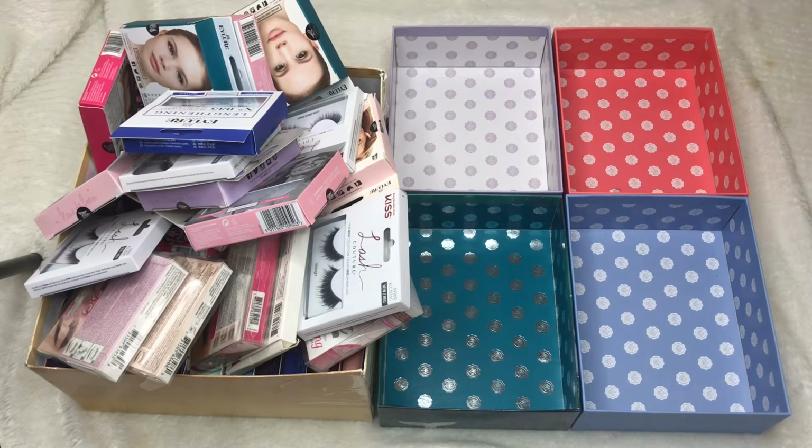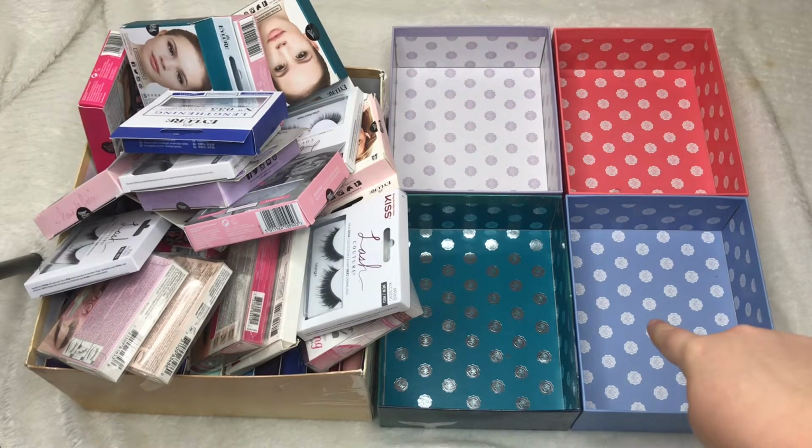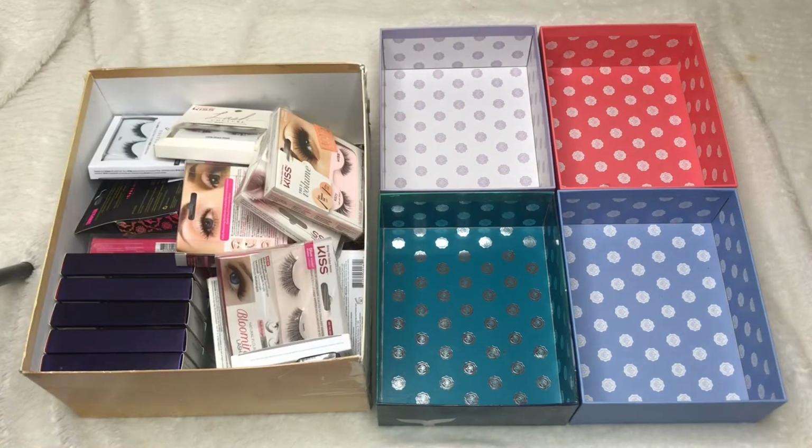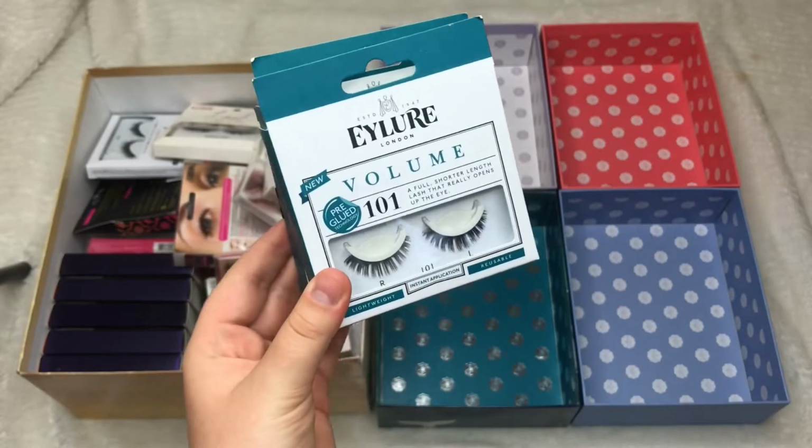So as always, I have these two boxes which are to keep, and these two at the back which are to give away. So I'm going to start with my eyelashes, and I'm going to work through them based on their categories. For example, I'm going to start with the volume range.